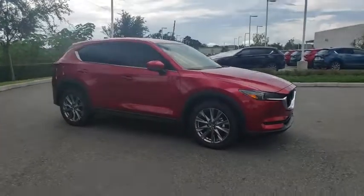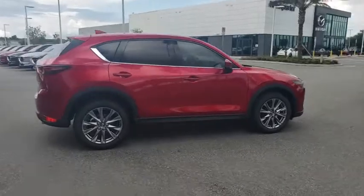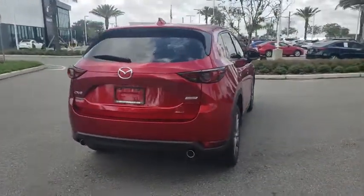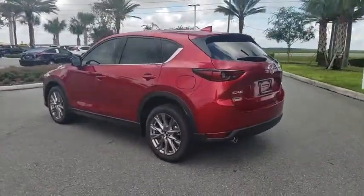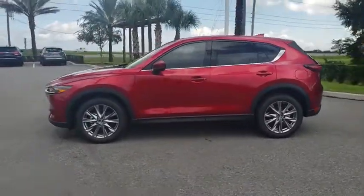Looking for the right vehicle? Check out the 2019 Mazda CX-5. With its fuel-efficient engine, engaging driving experience, and daring styling, the Mazda CX-5 is a good pick for those seeking a sporty yet thrifty crossover SUV. This vehicle has less than 100 miles.